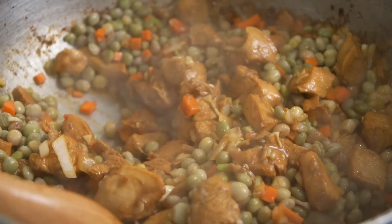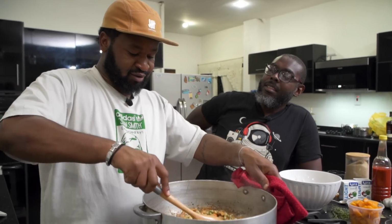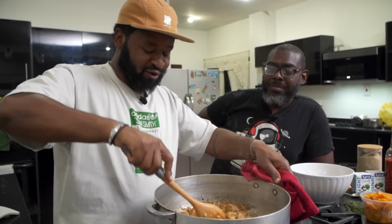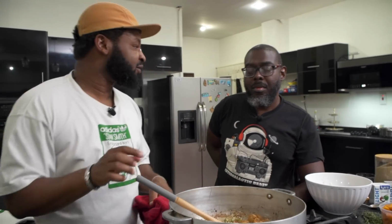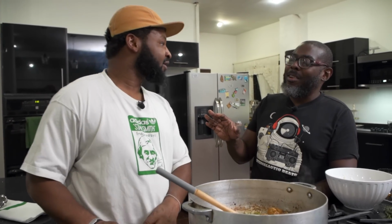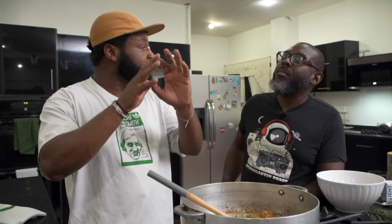Besides jollof, is there any dish similar to this that this reminds you of? Yeah, obviously there are different types of jollof, right? From Senegal, you have cheboujen. Yeah, that's actually the original jollof. There's no problem here, because it originated from the Jollof tribe.